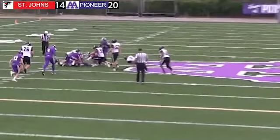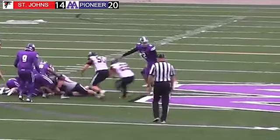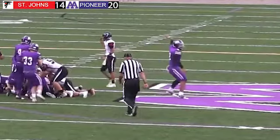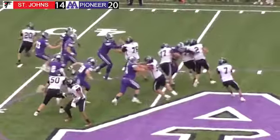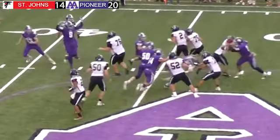Pioneer gets the ball back at their own 48-yard line on the turnover. Well, Kudwa looks like he was stepping back to really throw it hard, and there was a lot of people in that backfield. And that ball, there's a lot of humidity today. It looks like it got a little slick on him.